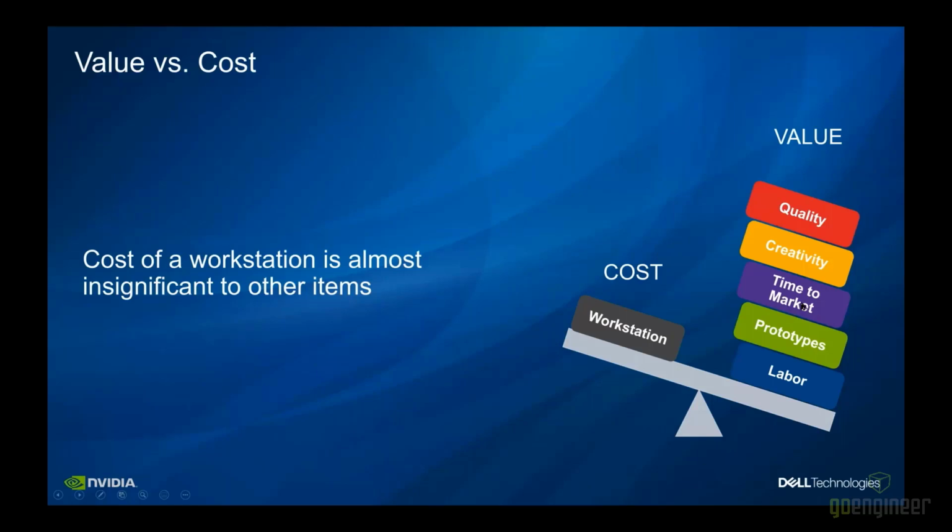Time to market, another huge one. Time to market can save money in the sense that you can develop more products or get them to market faster, but it also could have some other tremendous benefits when you look at, for example, what if you could beat your competition to market by 6 months? How much value could that bring? That could be worth millions and millions of dollars, by delivering that extra time to market.